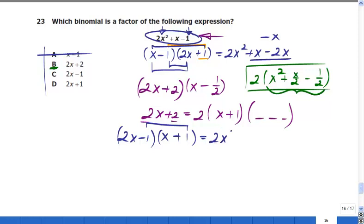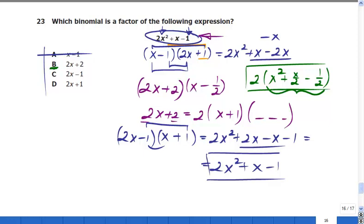2x times x, 2x squared. 2x times 1 will be plus 2x. Minus 1 times x, right, will be minus x. Minus 1 times 1 will be minus 1. And it seems to me that, after you combine the like terms, 2x squared plus x minus 1, this is exactly our trinomial. This is the answer.